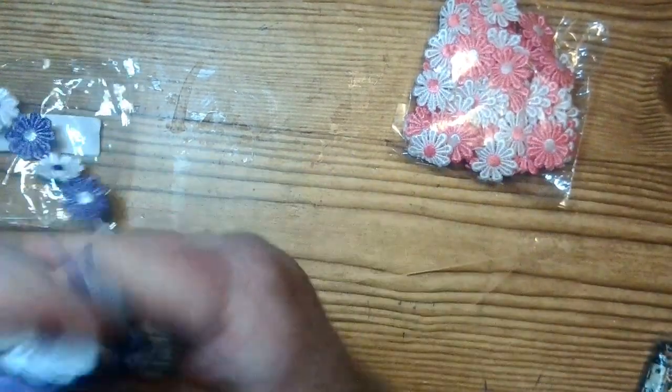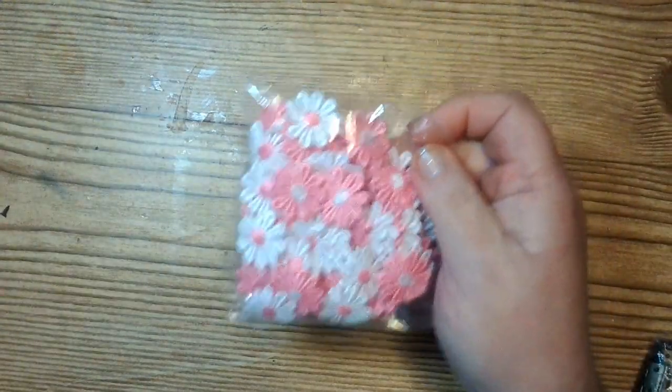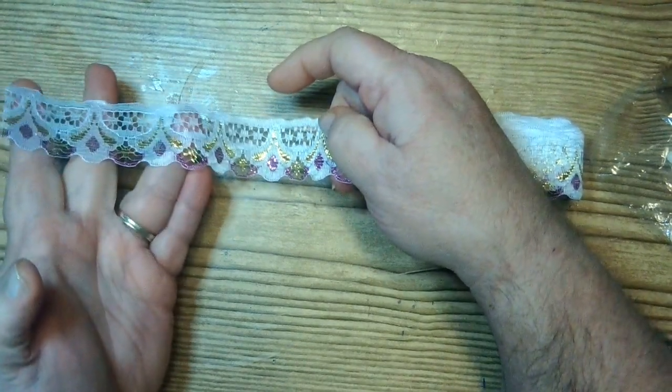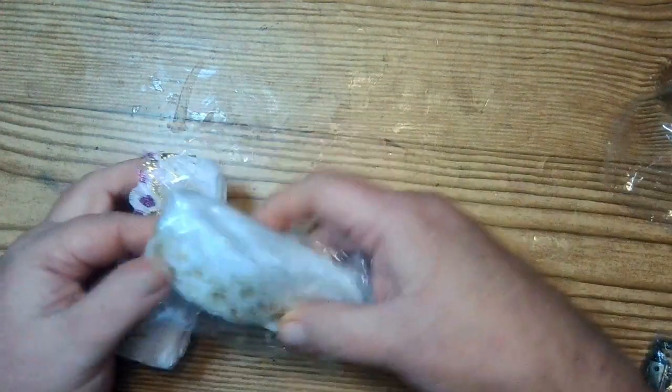It's still pretty. And I got that one as well. And then I bought this, and I've been working on a journal, and some of this is going to be added in my journal now that I've got it. Look how pretty. Isn't that pretty? The purple and the gold. I got it in this color and in straight white.